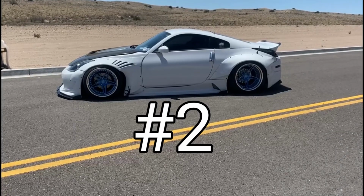Number two on this list is that the car is fast enough to still be fun. The car isn't pushing a crazy amount of horsepower or anything like that, but it is fast enough to still have fun every time that you drive it.